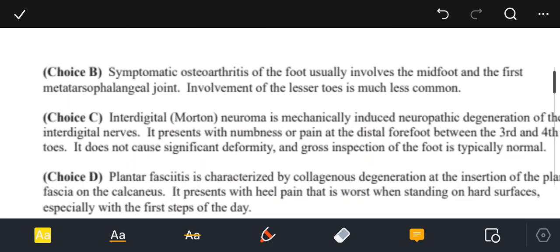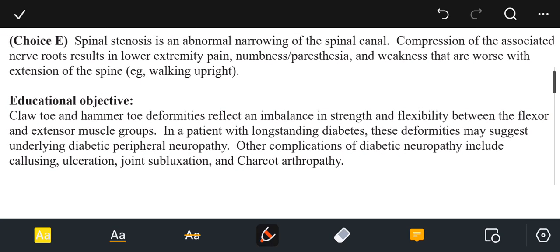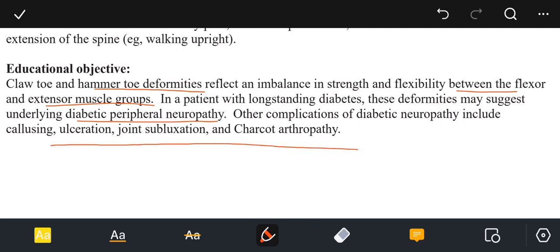The educational objective of this question is that claw toe and hammer toe deformities reflect an imbalance in the strength and flexibility between the flexor and extensor muscle groups. In a patient with long-standing diabetes, these deformities may suggest an underlying diabetic peripheral neuropathy. Other complications of diabetic neuropathy include callousing, ulceration, joint subluxation, and Charcot arthropathy.